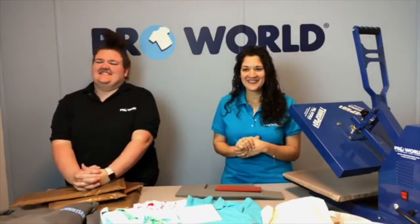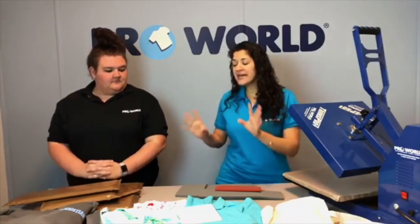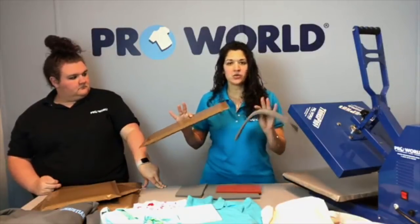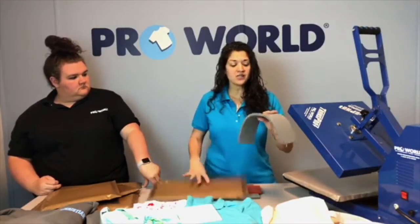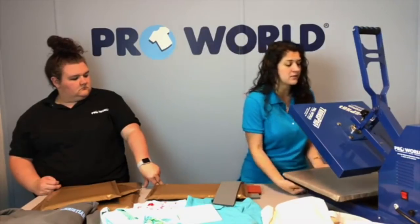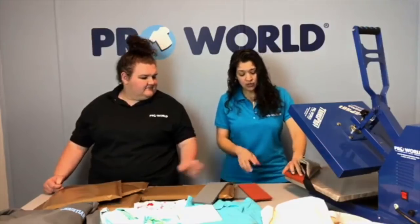The difference between the two? Which we're going to get into for you. Yes. So the main difference, obviously, the aesthetic difference, is what they're made of. So these are basically the rubber that's on the bottom of your heat press. Which kind of looks like this too, doesn't it? Yeah. So this is like the rubber.